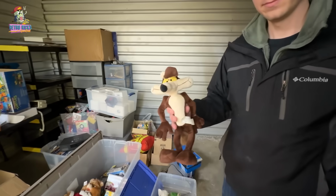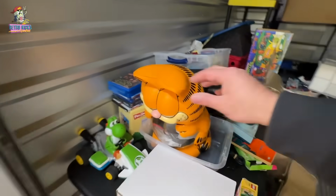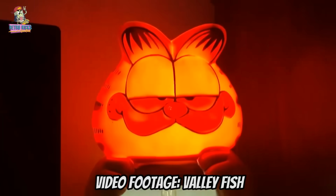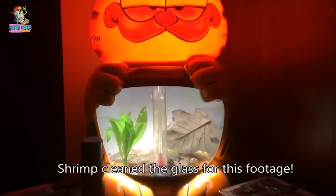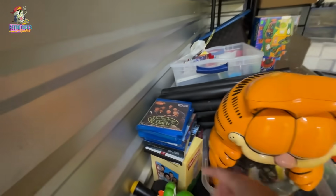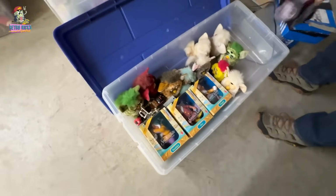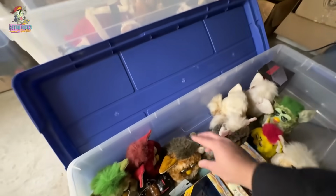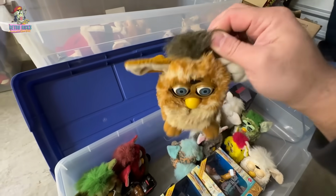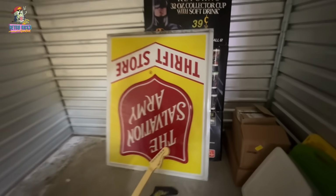we're gonna see. There's all kinds of pretty good stuff in here. There's a Wile E. Coyote. This is a Garfield aquarium, bro, from the 70s. Right there, that's what that is. Are You Afraid of the Dark on Blu-ray. We got a bunch of Furbies. These were found in a barn years ago. They need to be cleaned up, but we always sell Furbies really fast. We got an X-Men phone over there. Check out the signage. We got a Salvation Army.